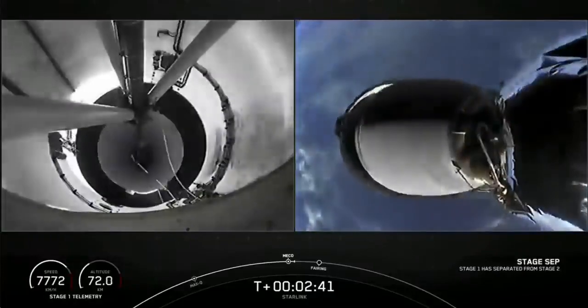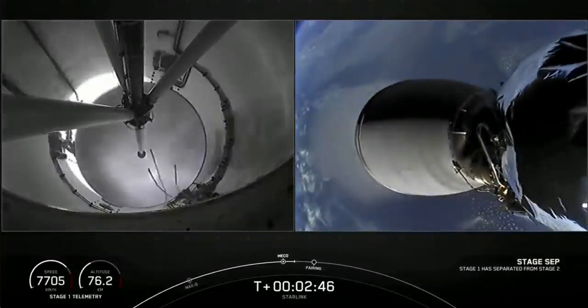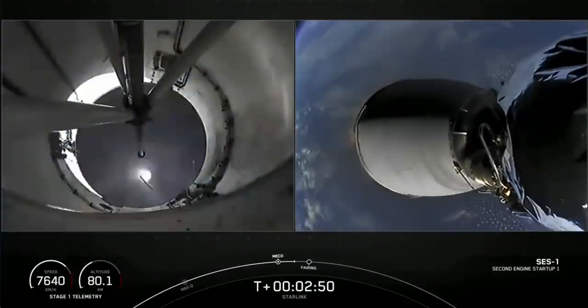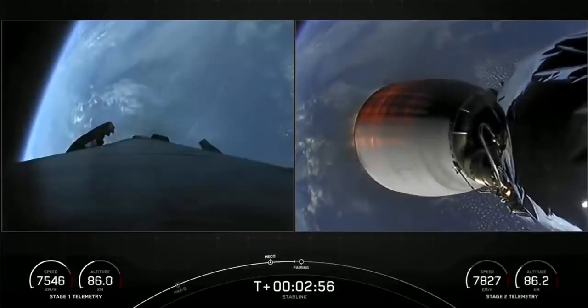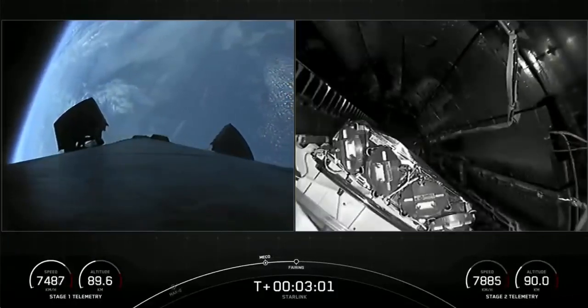Stage separation confirmed. We did have main engine cutoff and stage separation. You can see second engine startup. We did have MVAC ignition, that is second engine startup. On those live views from the second stage on your right, you can see the first stage.